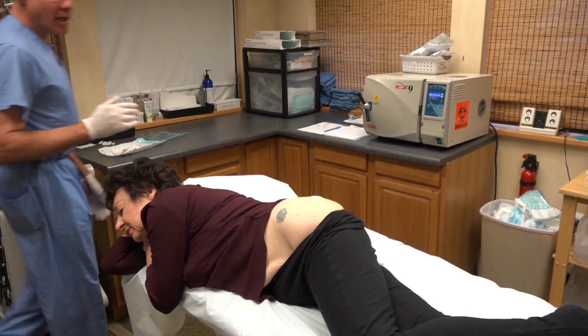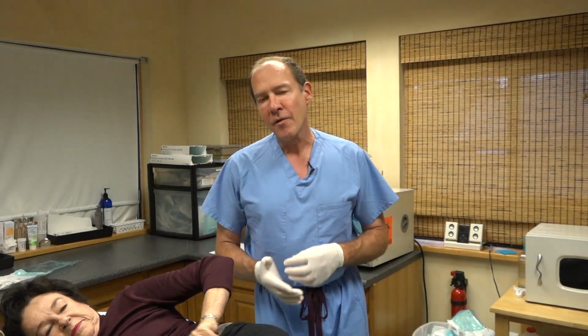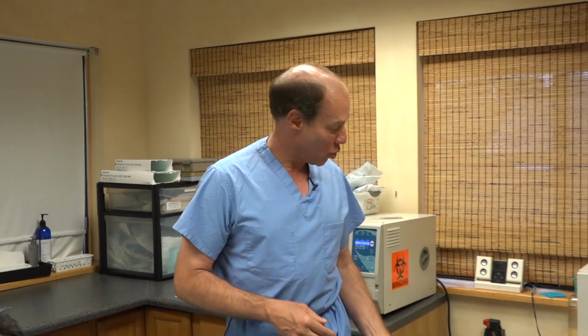Now, the other thing that we talk about in the consults is side effects. There are very few side effects. You can make yourself comfortable again. Thank you. You can actually pull that up if you want. You're all set. There are very few side effects, and the side effects that typically happen are temporary, or they're very short term.